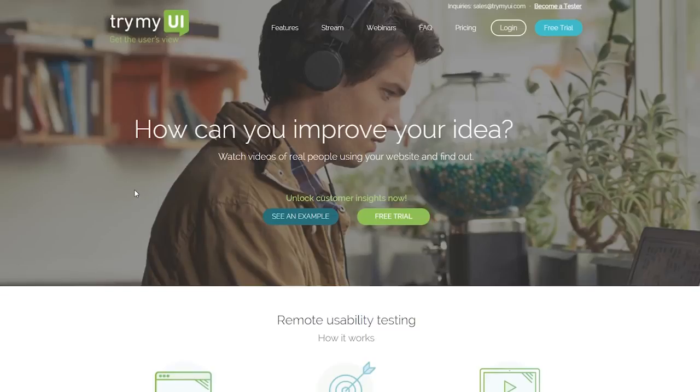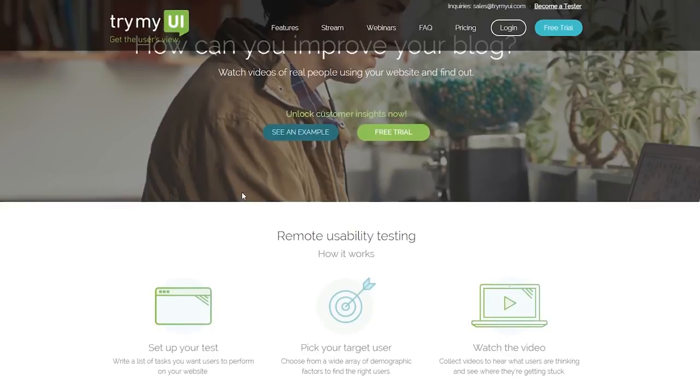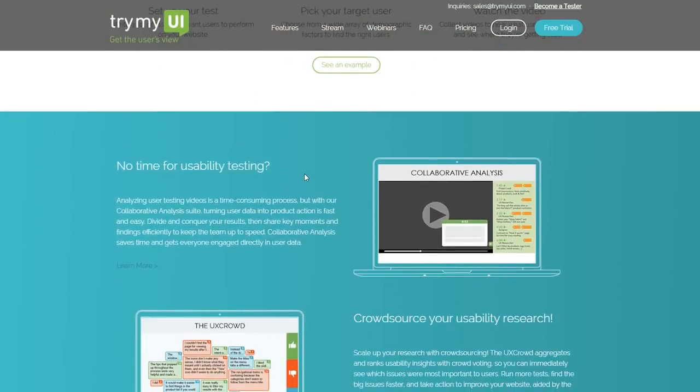So the website that we're reviewing today is TryMyUI.com, and this is a website that pays you to test people's websites. So if you're a programmer or a coder and you want people to go to your website and test it out and see if this website is good, can you go through all the menus and stuff like that to see if it's actually user friendly, and that's where you come in. But I'm going to go deep and see, is this worth your time? Is it not worth your time? Is it a scam? I'm going to go through everything today.